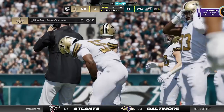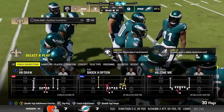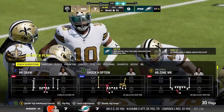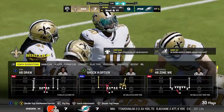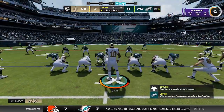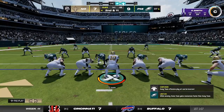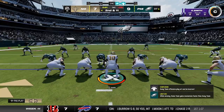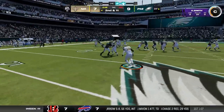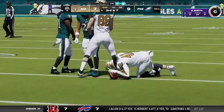This defense is a difficult one to prepare for, one of the best in the league. They'll come at you from all angles, and they did a nice job there stopping him for a loss. Looking at a 2nd and 11 now after the loss. They'll run. This is Kamara. And he'll be taken down at the 33, a pickup of about 4.